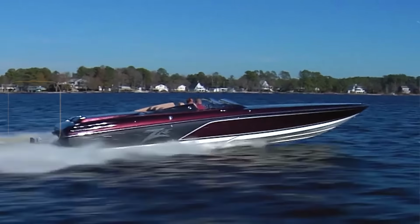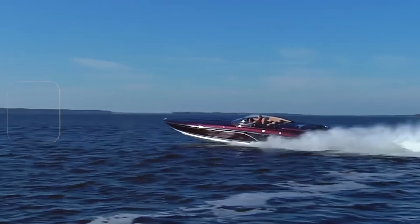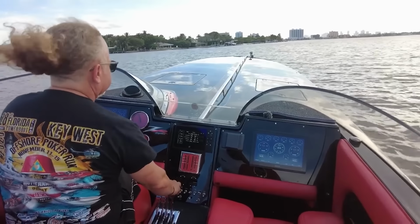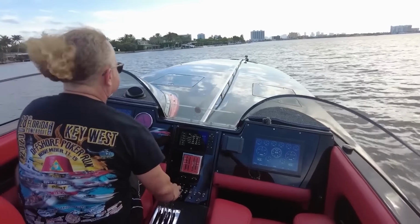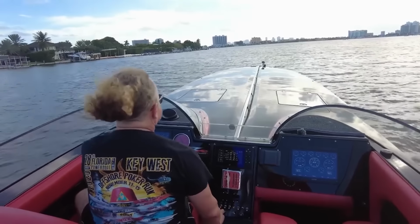It's a boat that rewards skilled hands and confident piloting, a blend of raw power and advanced marine technology. The Donszi 38ZRC isn't just fast, it's a modern classic that bridges decades of speedboat innovation with a relentless focus on performance.